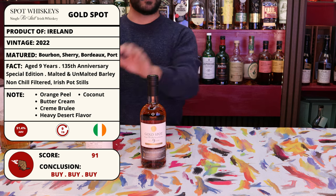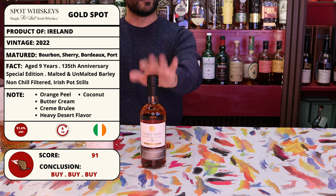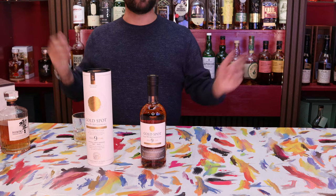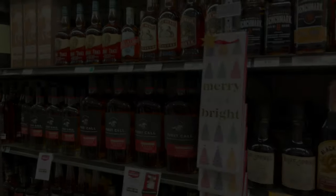So obviously, in conclusion, I ended up buying one of these. In fact, we bought two of them just in case, you know, we can drink one now and have one for rainy days, because I don't know if they're going to do the Gold Spot ever again. And we want to have one around if it is absolutely as amazing as people say it is.